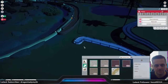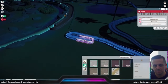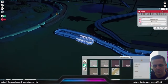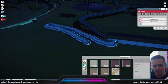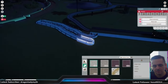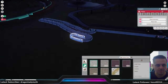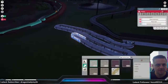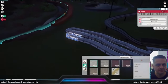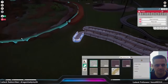So I am going to take advantage of it automatically giving me the queue path. Relatively big queue. I think this is going to be a pretty big attraction. People are going to want to drive a car through a habitat where they're going to see zebras and giraffes and all that.